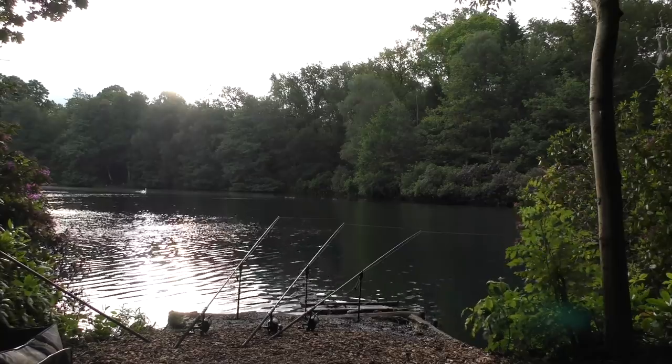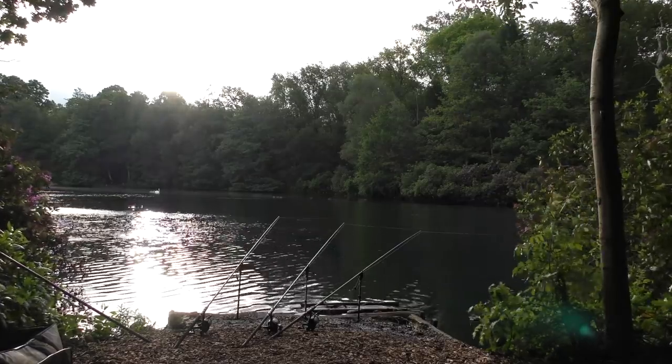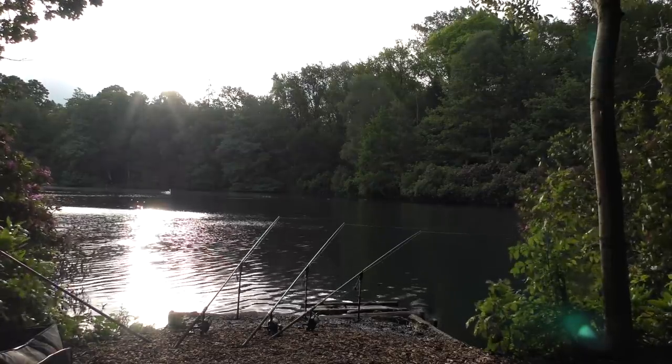Where I fished down towards the boathouse swims last week, there was a lot of fish in that area, a lot of small ones, but here it definitely seems to be a better stamp of fish. And at first light this morning, a few moments ago, I've been woken up by a really aggressive male, a really nice looking fish, really dark coloured, and it put up a great fight and weighed in at 29 pounds.